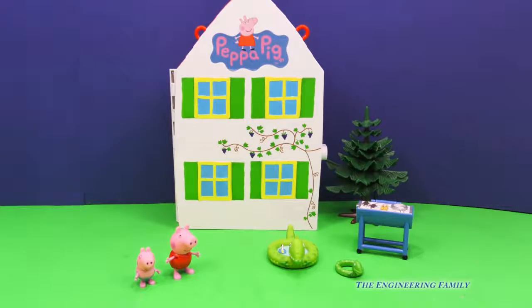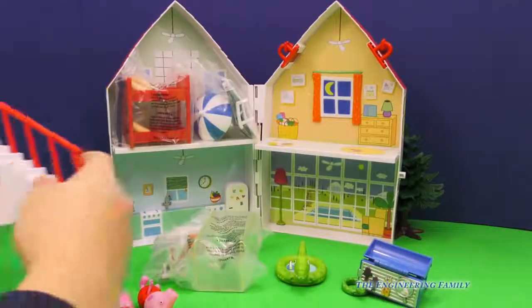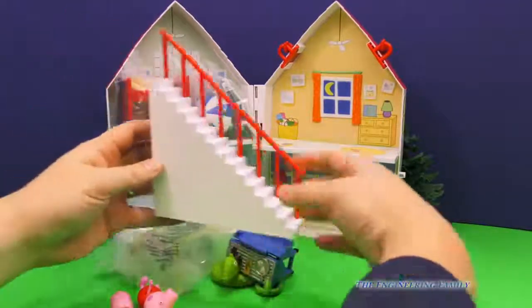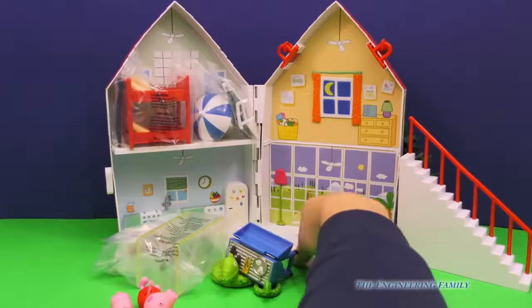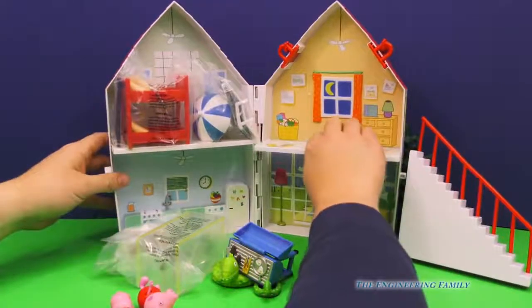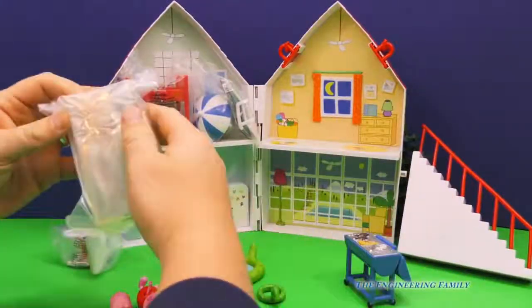Now what we need to do is open up the house and see what the house has inside of it. Okay, so this is the inside of the house, and look, it comes with some stairs. So let's go ahead and put the stairs maybe right there. Uh-oh, the floor came off. But that's okay, we can put it right back on, can't we? There we go. And we've got other fun things, too.